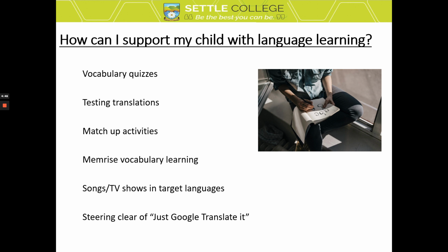You could also encourage them to watch TV shows or listen to songs in the target language. YouTube has lots of popular children's shows translated into Spanish and French. You could encourage them to watch something like Bob Esponja, the Spanish SpongeBob, or Tintin in French.